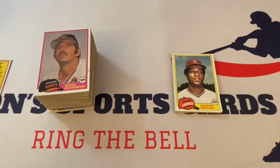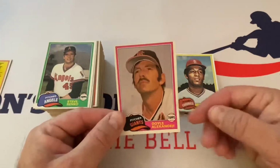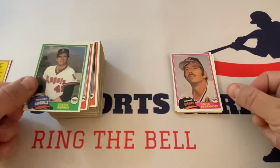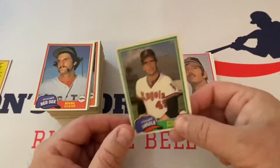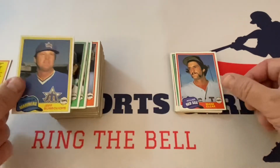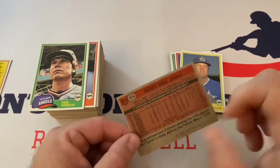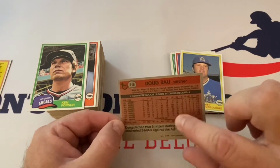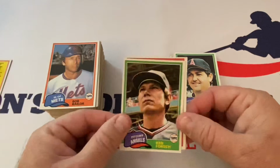So for some people, maybe you've never seen this release before, and in all reality, this is my first look at a lot of these cards. Like I just said, this is the second time this has been open. It's a little bit of a print stain there on Doyle Alexander. Steve Rogers, played for the Expos all those years. Not too bad of a pitcher. Mark Clear. Jeff Burroughs. Doug Rau, right near the end of his career here. He's on the DL. Pretty good Dodger pitcher. He had a couple nice seasons there. Decent pitcher. Ken Forsch, another good pitcher.